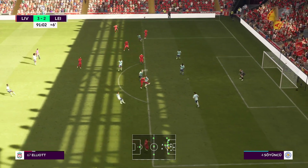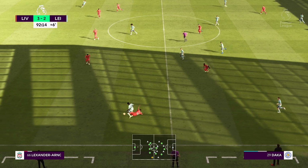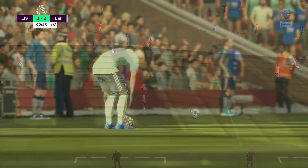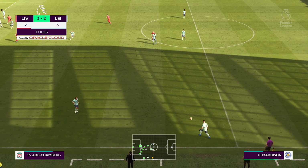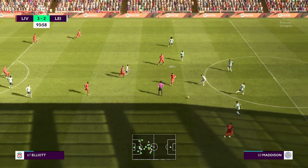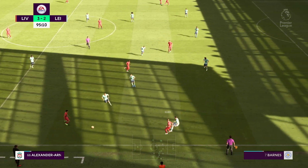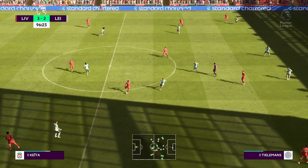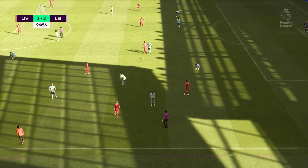Oxlade-Chamberlain. Putting his body on the line. Went in strongly, decisively. Well, play stopped. It is a free kick. Plattered away. Alexander Arnold. Here's Keita. Oxlade-Chamberlain. And that is all for this game anyway. It goes into the books as a victory for Liverpool.